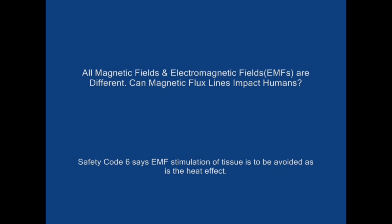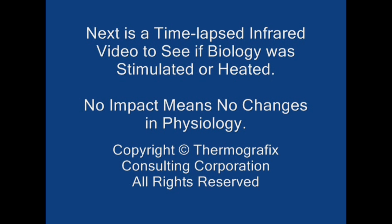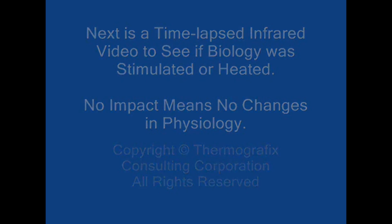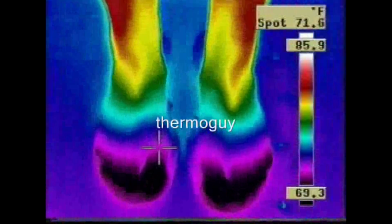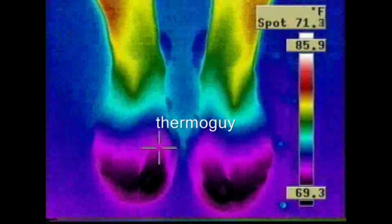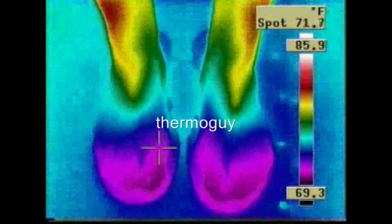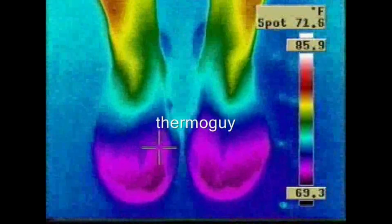Remember, Health Canada says this. The stimulation of tissue is to be avoided. The heat effect is to be avoided. But because we didn't know what was going on, we're just heating them up a little bit. So what we did here is we subjected somebody to magnetic lines of flux with no expectations because we should see nothing. No stimulation of tissue or a heat effect.